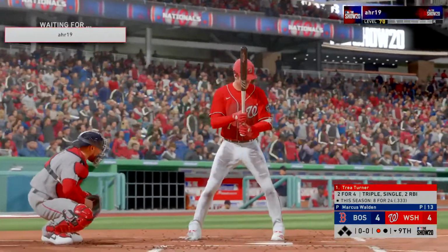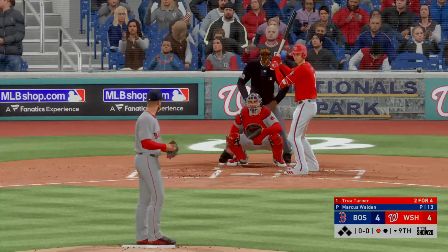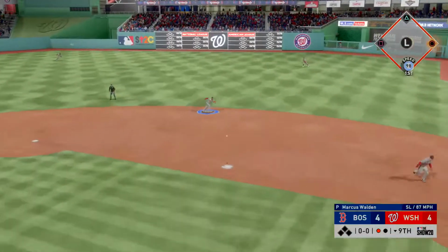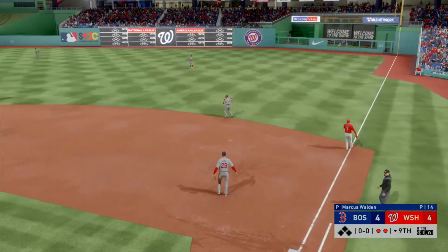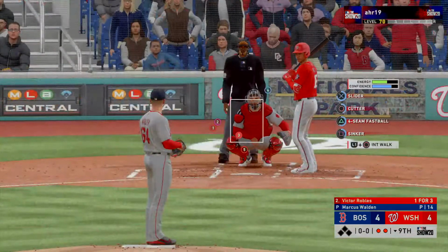The speedy Trey Turner digs in now. He was retired via the ground ball last time up. Yeah, I understand that, Matty, but this guy's got burner wheels down the first base line. I don't think he even concerns himself with that. He has to put it on the ground. That's part of what makes him successful. And the off-balance throw beats him at first, and that's a tough play.